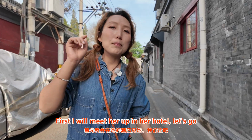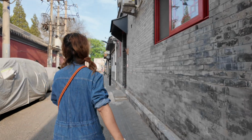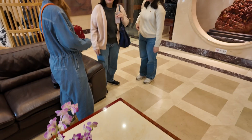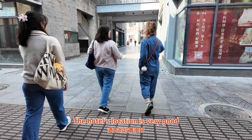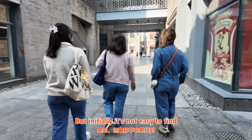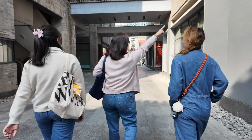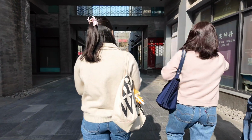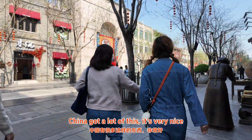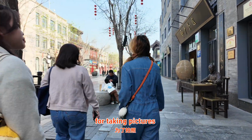First, I will meet her up in her hotel. Let's go. Hi, hello. So, are we ready to go? Yeah, we are ready. Okay. The hotel's location is very good. This one? Yes. But initially it's not easy to find. Yeah. Titi dropped us there. So we thought that outside also something like this. So we thought it's that one. China got a lot of this. It's very nice. Yes. For taking pictures.